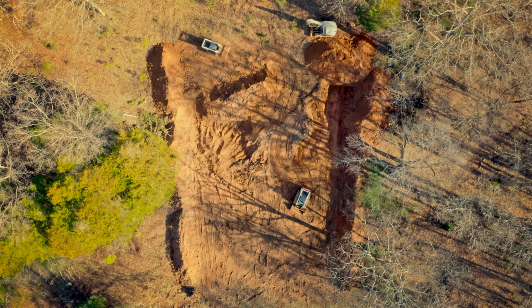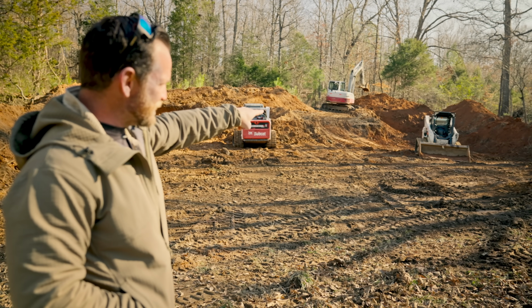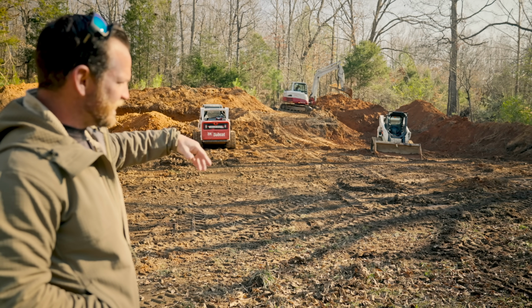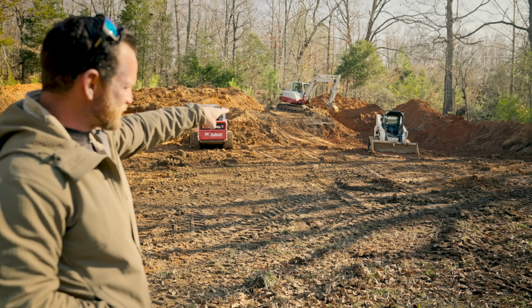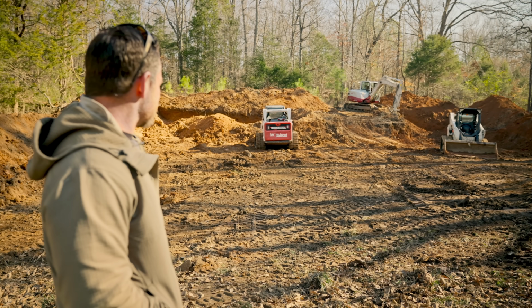So this guy's digging all that stuff out, and you guys can see, we actually blew the engine on one of the Bobcats. Not we, they did, running them, but they blew one of the engines on the Bobcats, that skid steer. So we got another one in here too. So that should be the size of the range.